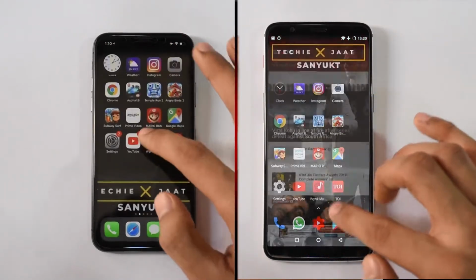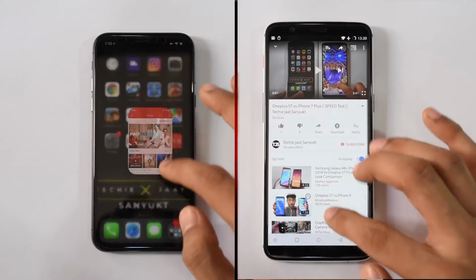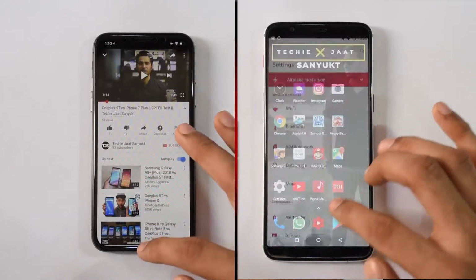Okay, half the test has been done and till now both devices are performing neck to neck. Let's see who's going to finish it first.